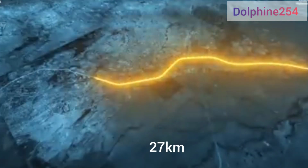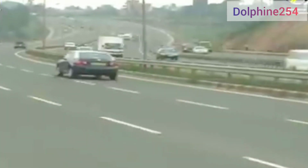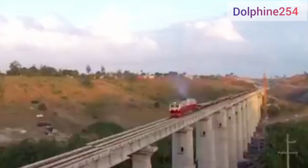From Rironi all the way to James Gichuru, it's actually about 27 kilometers. It will be taking you about 20 minutes. And so this is very important. Like I said before, this road also connects other major pieces of infrastructure like Jomo Kenyatta International Airport. So that if you're going to the airport, you can actually just take a few minutes from CBD. It's also connecting the SGR, because as you get to Syokimau, then you can take the SGR from there.